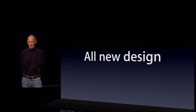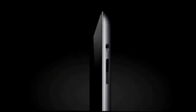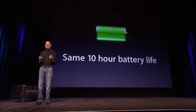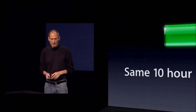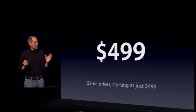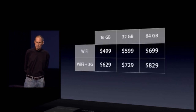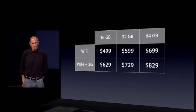And it's got an all-new design. It's just beautiful. So this is what it looks like. It's really thin. And it comes in 2 colors, black and white. We have the same legendary 10-hour battery life as the original iPad, with all of this extra stuff in it, and yet dramatically thinner. We've also preserved the price. We're going to keep the same exact prices, starting at just $499, same exact prices as the current iPad, yet with all of these new features, a dramatically improved product.